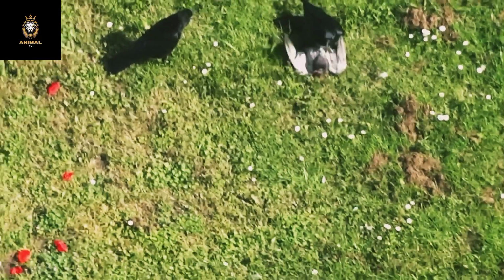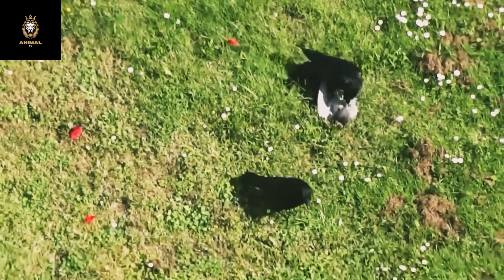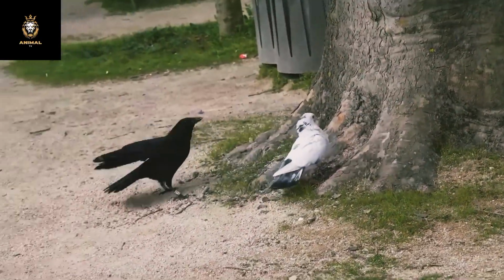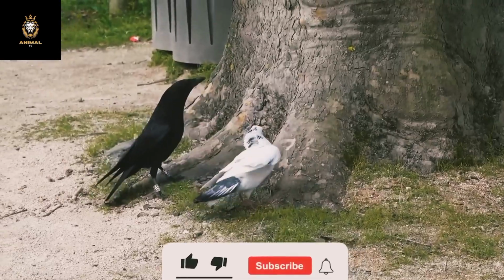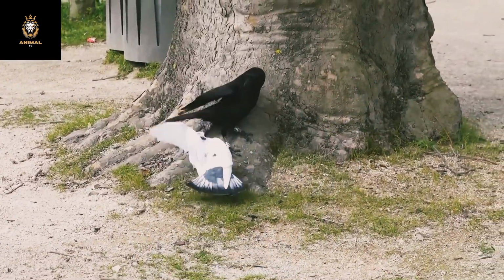Crows are extremely intelligent birds capable of using tools, but they can be annoying and nasty at times, almost as much as magpies. When a timid crow tries to take advantage of a pigeon, the pigeon shows the crow it's not afraid of it as it charges and lunges at the black bird. Crows may not be typical aggressive birds, but when the situation calls for it, they can and will kill and eat a pigeon as part of their natural diet.